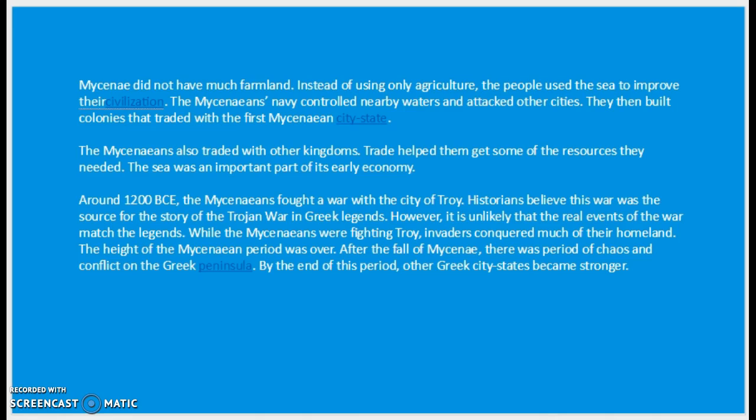The Mycenaeans' navy controlled nearby waters and attacked other cities. They then built colonies that traded with the first Mycenaean city-state. The Mycenaeans also traded with other kingdoms. Trade helped them get some of the resources they needed. The sea was an important part of its early economy.